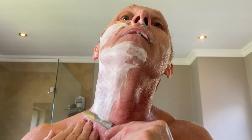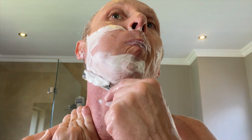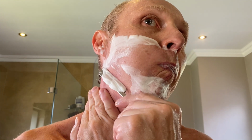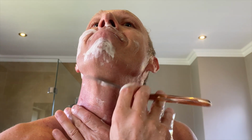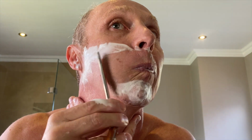Yeah, it is. It is an absolute little sports car, Ferrari. This thing just wants to race across your face. Very nimble, very light racer, but as I say, it really doesn't matter, big, small. A proper razor with proper steel, honed properly, irrespective of size, will give you a good shave.